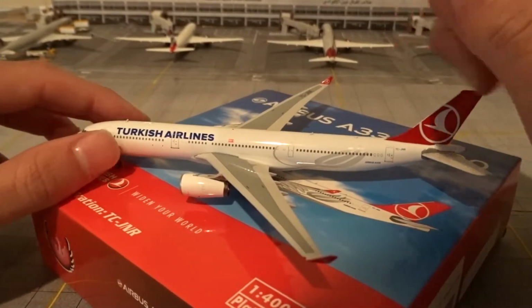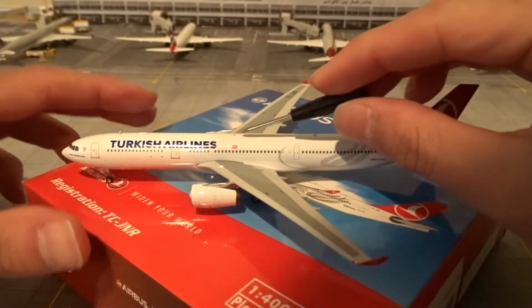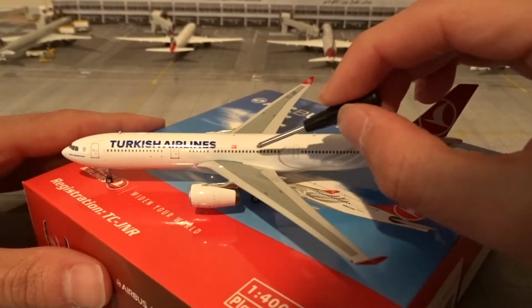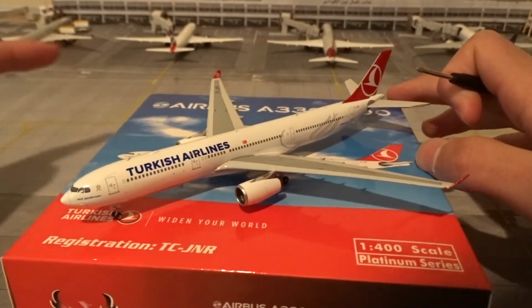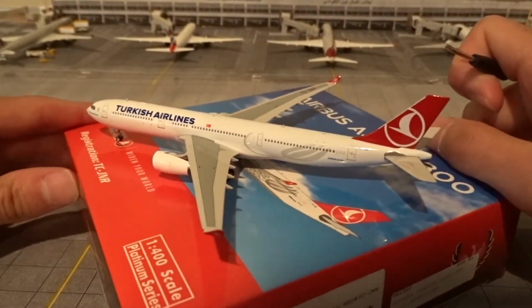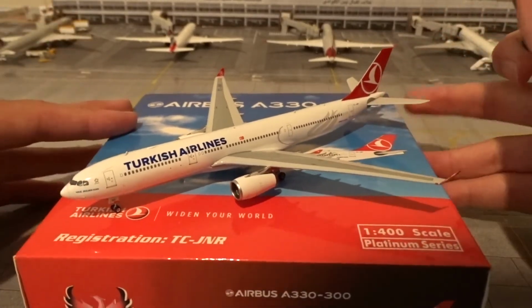And when I did fly them on the 330, I was literally right in the middle of the wing, 16A, or was it 14A? I think 14A for the first flight, and I think 16A for the second flight to Saudi Arabia. I was right in the middle of the wing. And the flight back from Saudi Arabia to Istanbul, I was in the middle row, somewhere in the middle seat, unfortunately. But yeah, I love Turkish. It's a great airline, and again, would love to fly them again someday.